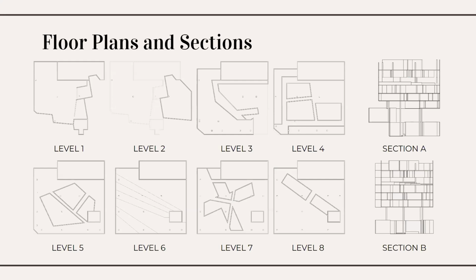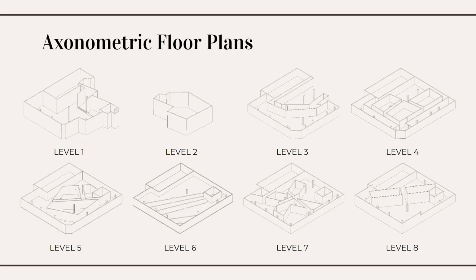Pictured here are the floor plans in two sections of the Student Learning Center. Ryerson SLC has 8 floors, and while each is unique in their own way, the floors all have large amounts of space dedicated for student study on each level. On the left of this slide, you can see 2 sections that are cut to highlight the building's design. On this slide, you can see the axonometric floor plans that we created to better highlight the library. Here you can see that level 1 and level 2 both have the same ceiling height of 30 feet, and beyond these levels, each floor stays at a consistent height of 16 feet.